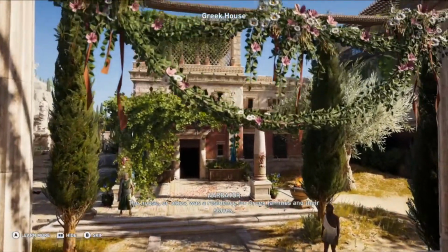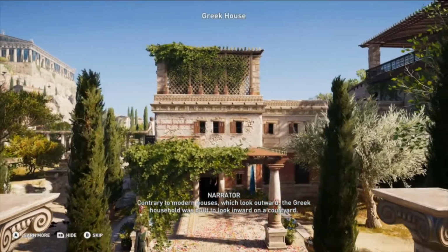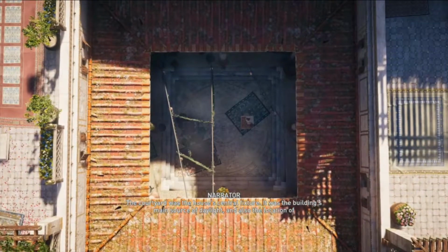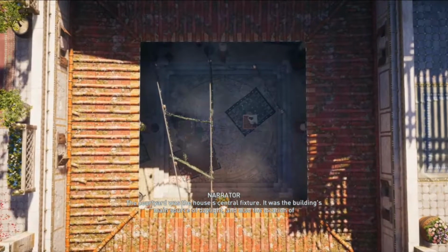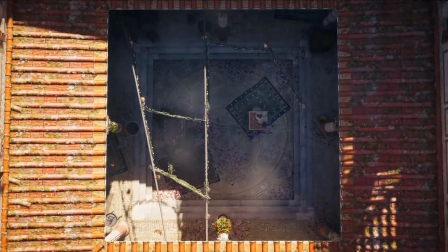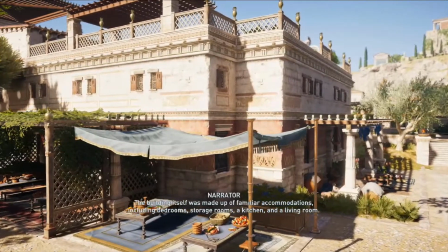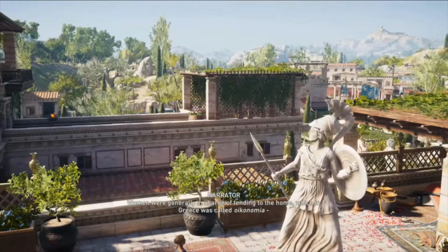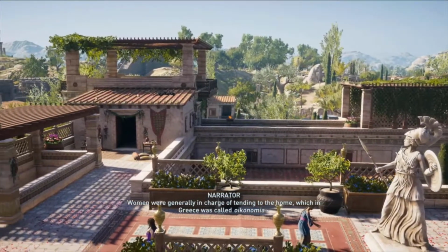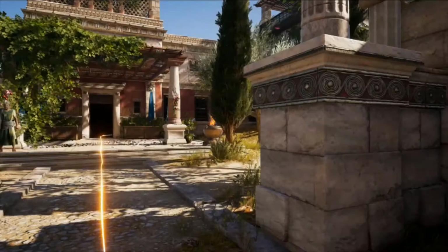The house, or oikos, was a residence for Greek families and their slaves. Contrary to modern houses, which look outward, the Greek household was built to look inward on a courtyard. The courtyard was the house's central fixture. It was the building's main source of daylight and also the location of religious altars dedicated to worship. The building itself was made up of familiar accommodations, including bedrooms, storage rooms, a kitchen, and a living room. Women were generally in charge of tending to the home, which in Greece was called oikonomia, a term that inspired the modern word economy. The more you know.